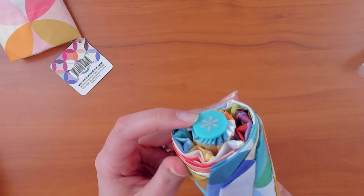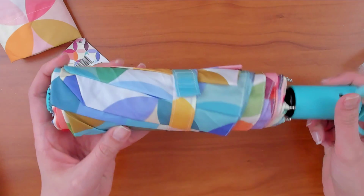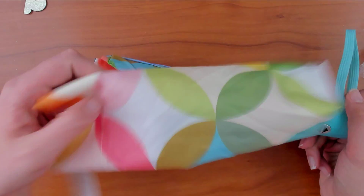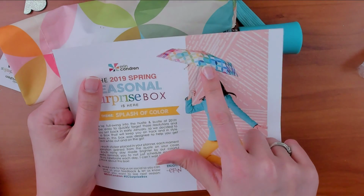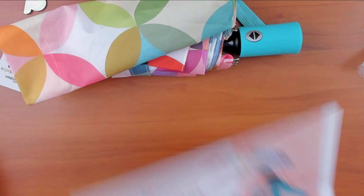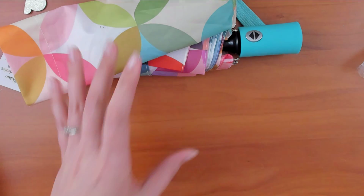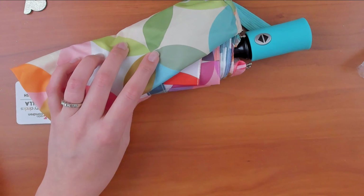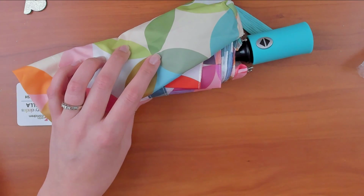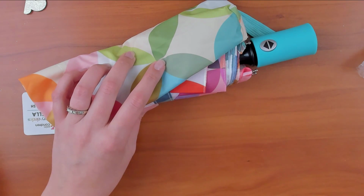Oh, look, she has her little Erin Condren flower on the top. It's a nice teal blue, and then it has all of the colors. I'm guessing it looks exactly like this. Yeah, she has it right here. So that's what it looks like open. It's called the Mid-Century Circles Umbrella. It's exclusive to this box or her actual store, so it's not online, and its retail value is $28.